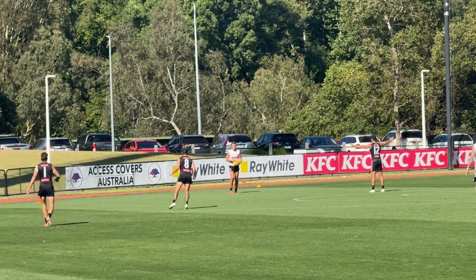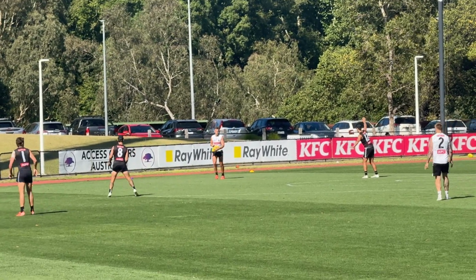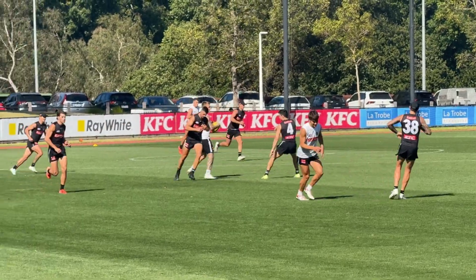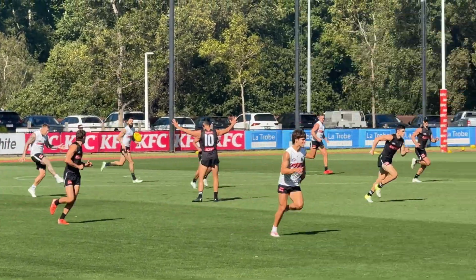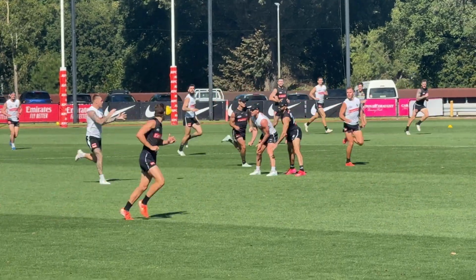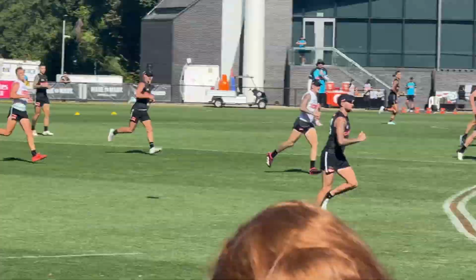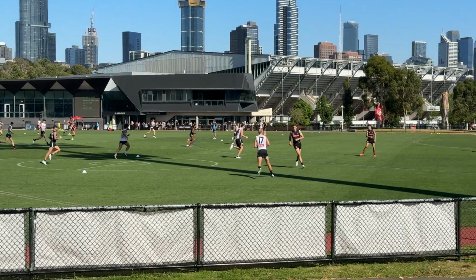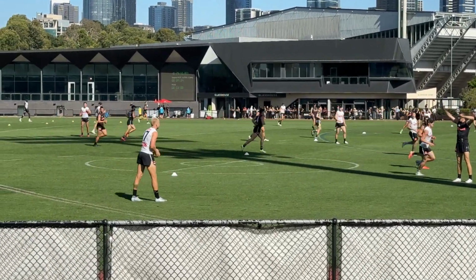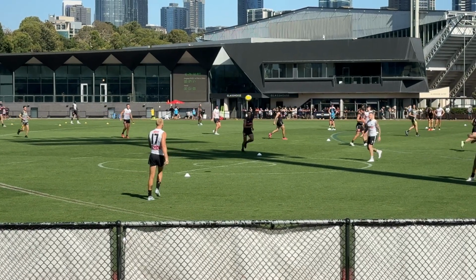So now we start getting into match sim. Let me just tell you, Jordan De Goey looks like he's ready to play. I feel like, look, we don't know. He needs to get whatever it is, 20 kilometers into his body per second, whatever it may be. We're not privy to all the data and all those details. But to the one-eyed supporter just watching this training session, Jordan De Goey looks like he could play on Sunday.